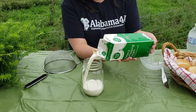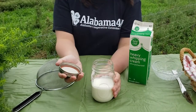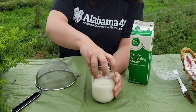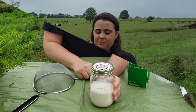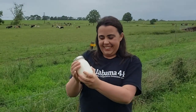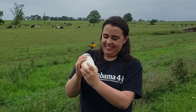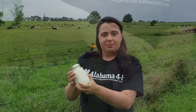You will only need to pour the glass halfway full. Then you will close the lid tightly and you will shake the jar for 10 to 15 minutes. You can shake the jar up and down, side to side, whichever way you like. While you're shaking, be thinking about how the solid and liquids in the cream are separating, creating the butter.